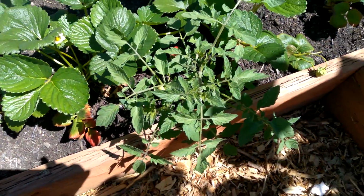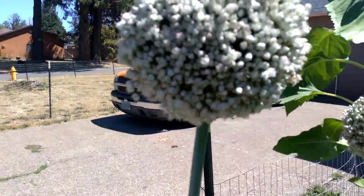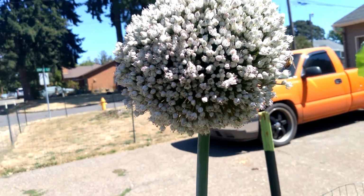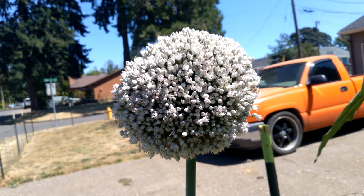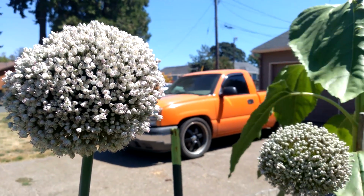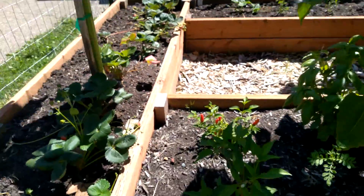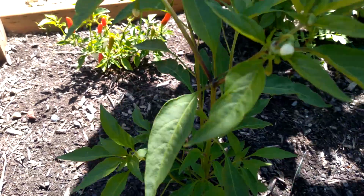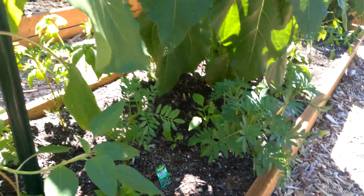Look at another volunteer tomato. I got volunteer tomatoes everywhere. And these, the bees absolutely love. They have been on those like crazy, as well as the sunflowers. And if you look, my peppers are finally getting some flowers. And my marigolds are growing in here.